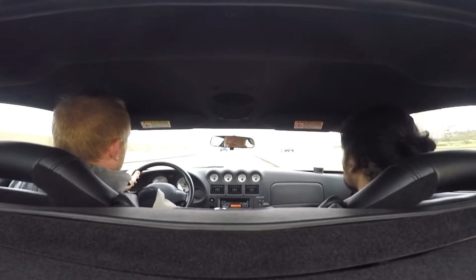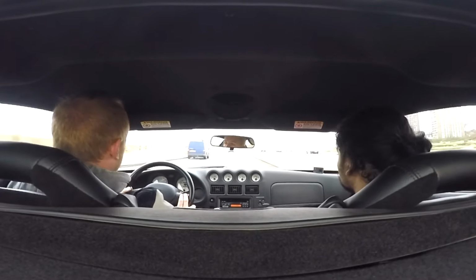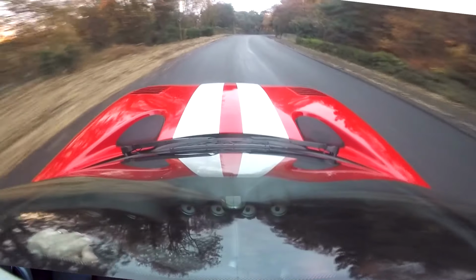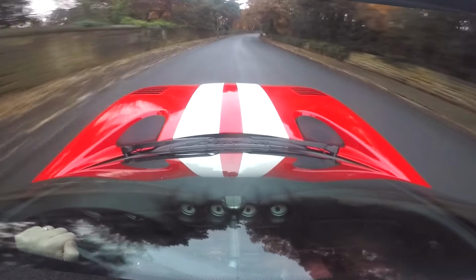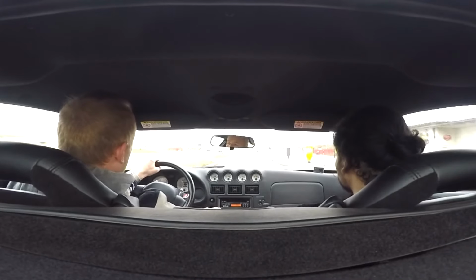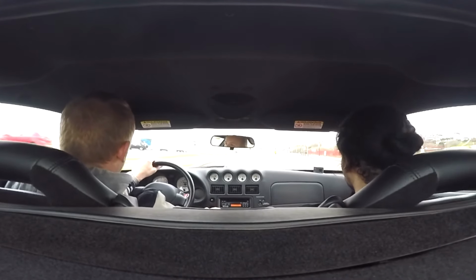What kind of miles per gallon do you get on this? With this kind of driving, city driving, popping around, you're probably going to get 10 miles per gallon. And if you go on the motorway, you probably get 20. It's not an economical one, but definitely a lot of fun.